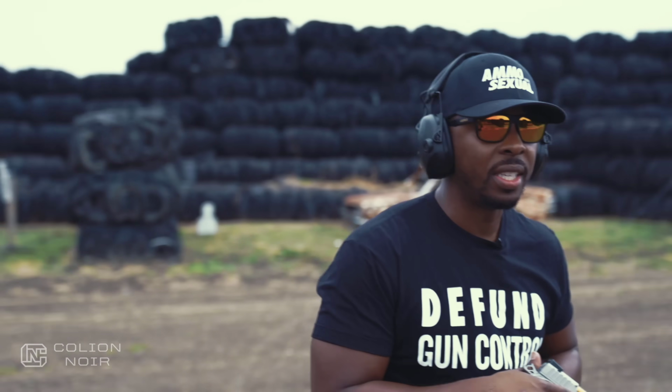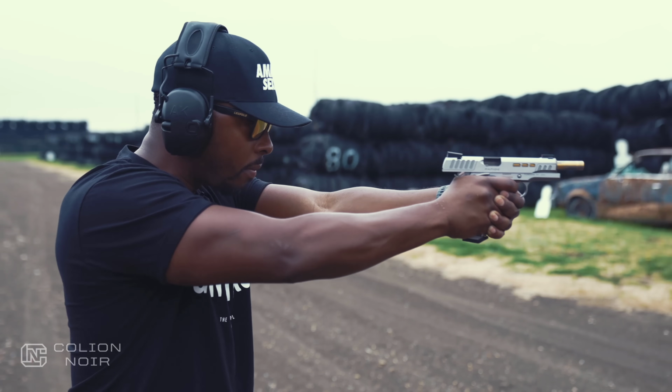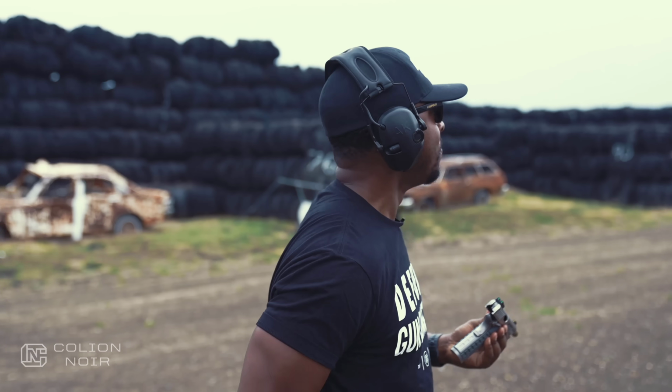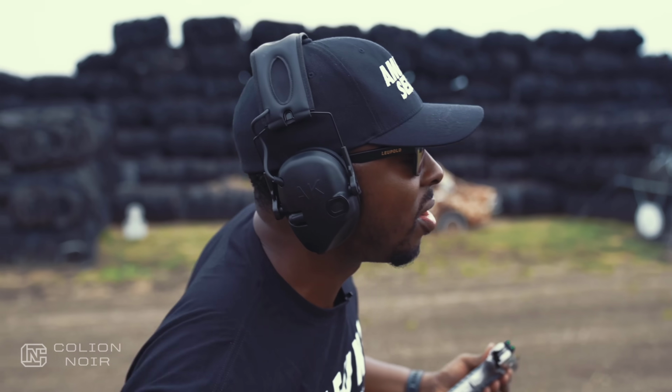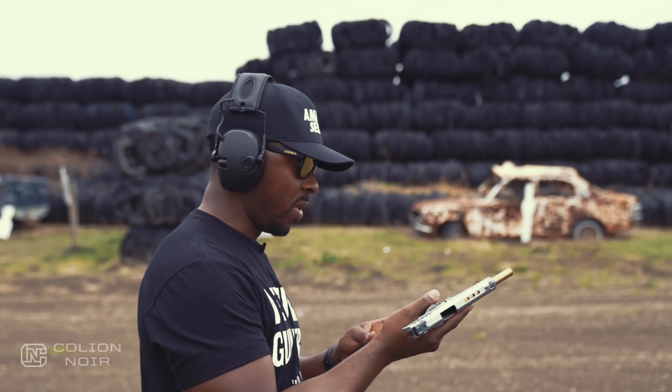For instance, let's see here. I mean, you just run, like the gun doesn't move. Whereas the 10mm, it's just bang, bang, bang, bang. It's freaking nuts. But it is a 10mm, so there's something to be said about that.